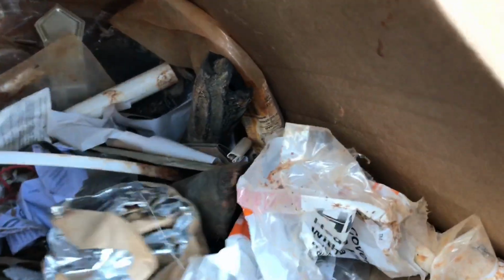This is all just pretty much nastiness. Piece of iron there. A little bit of wire. And, okay, there's a couple more pieces of iron. Make sure to pick up any nails and things like that that might fall out, any trash that might blow. Alright, and it still feels like it's got some weight to it. There's a lot of dirt there at the bottom.